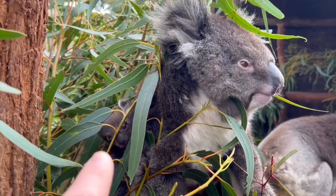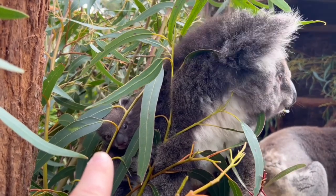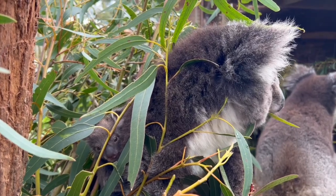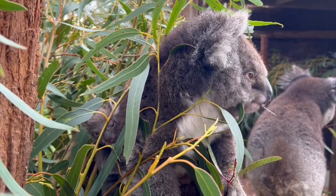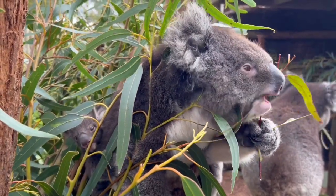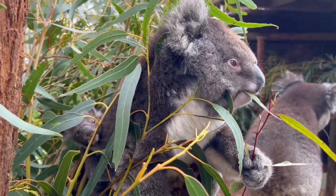You can see there's a baby koala on the back. Look how cute. What's the baby's name? No name yet. Oh, so we'll have to find out. So adorable.